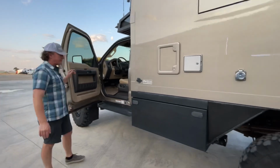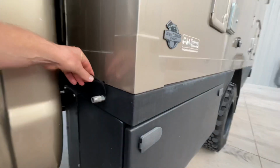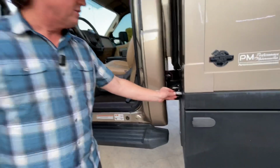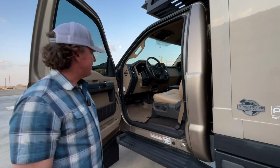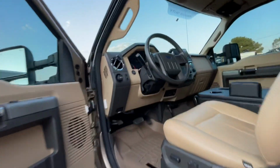Does have ports on either side. I missed the other one, but to be able to air your tires back up. Me being a neat freak, what I like about it is we set it up with a little air blower, and when we get the unit, we can blow the seats out, kind of get the cab cleaned back up.